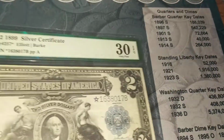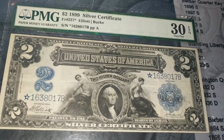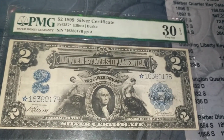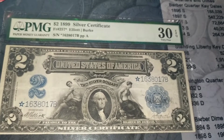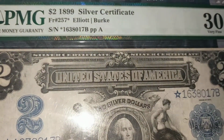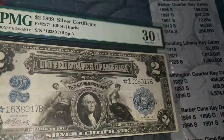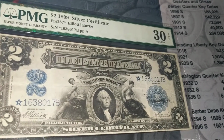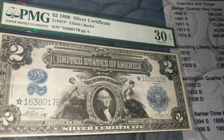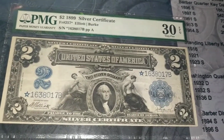And my favorite note in my collection is my Star Note Mini Porthole. And this is FR 257 Star. It's Elliot Burke. There's only 4 of these that are graded by PMG. I'm not sure about PCGS, but it's safe to say there's not many of these things at all. They never pop up, that particular Friedberg. But this is one of those notes that I will never get rid of, and I just go into coin shows and that kind of stuff. I've brought this out here recently, and the guy's like, man, I've never seen one of those before. I didn't even know they existed. And this is a guy that dealt with a lot of currency, so that's a pretty good feeling when that happens.